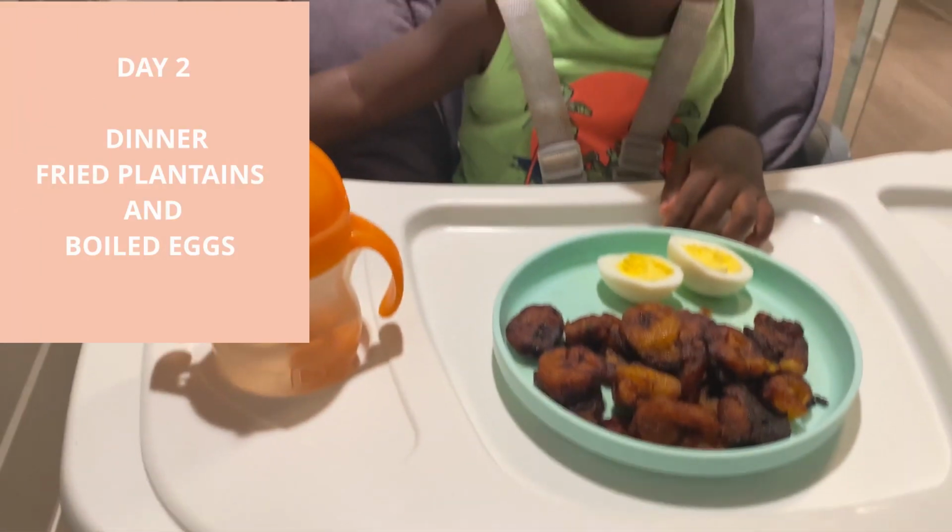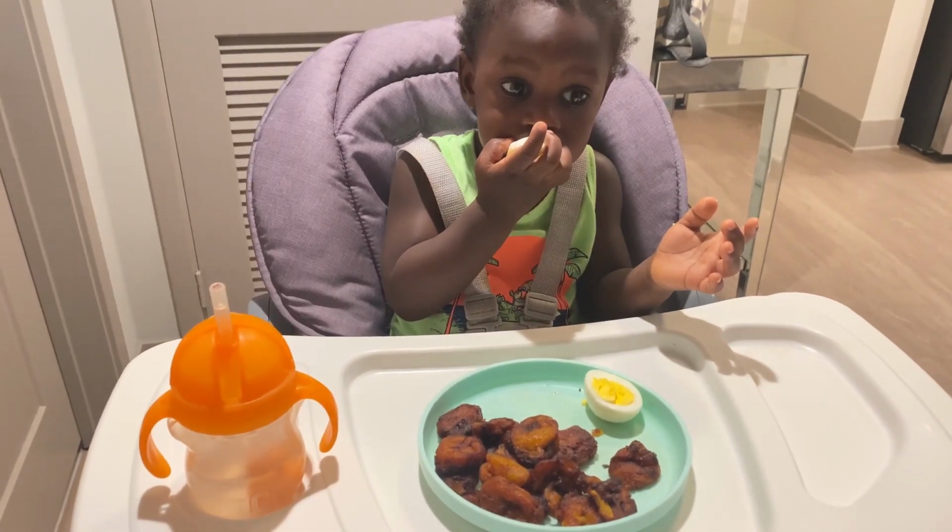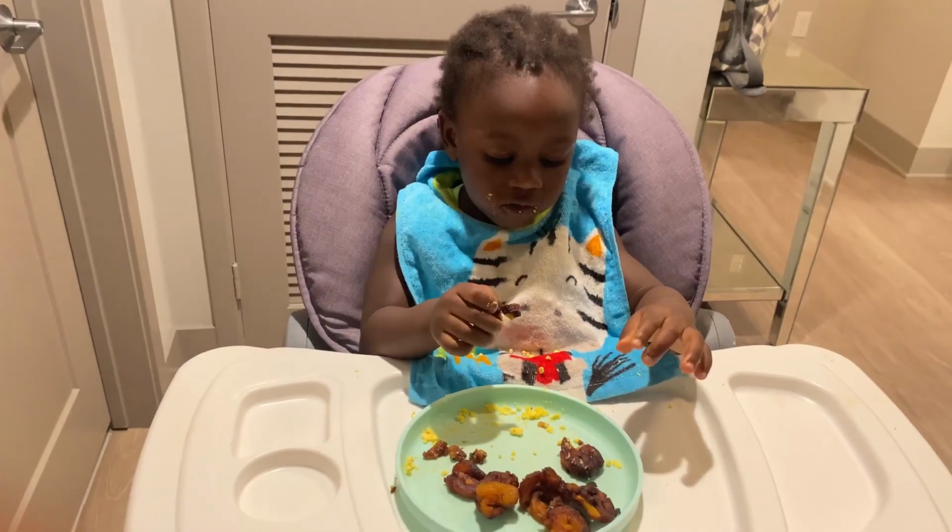For dinner, he had fried plantain and boiled eggs. This is also another dish that he loves.